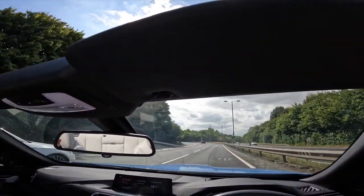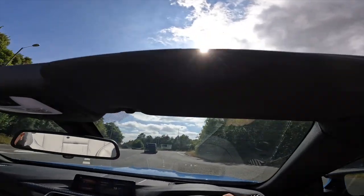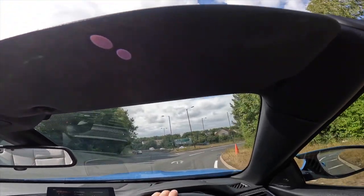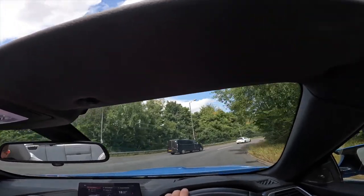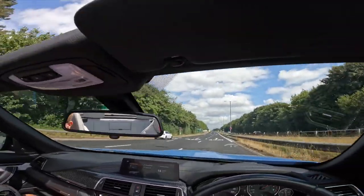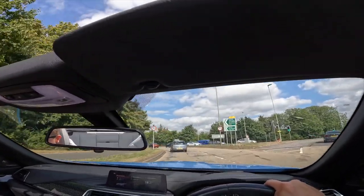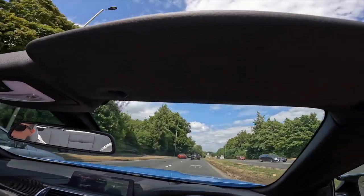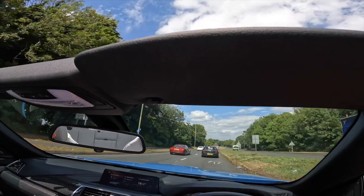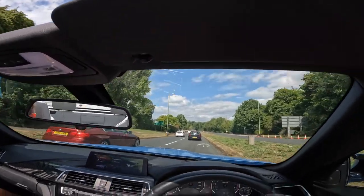This reminds me of my old M3, but it feels nicer, if that makes sense. It just feels more together as a car. Thank you, Mr. Van Driver. Yeah, I like it a lot. When you change gear as well, it's quite addictive, isn't it? Really feel it through the seats. Yeah, you really can.